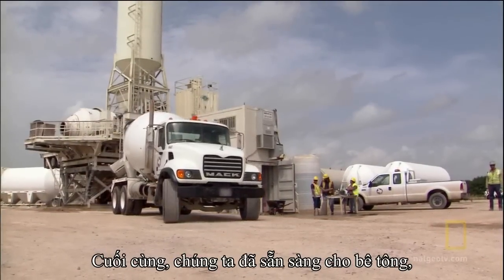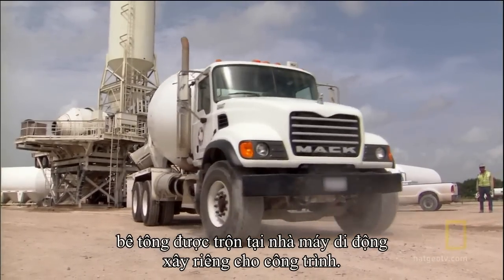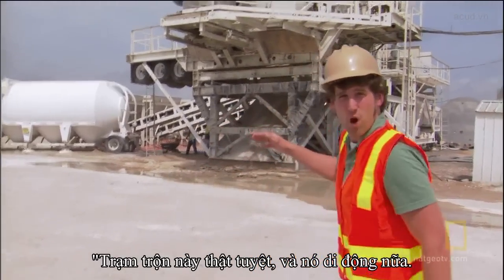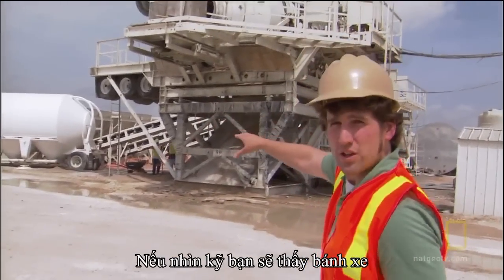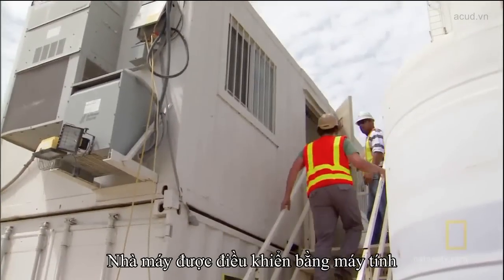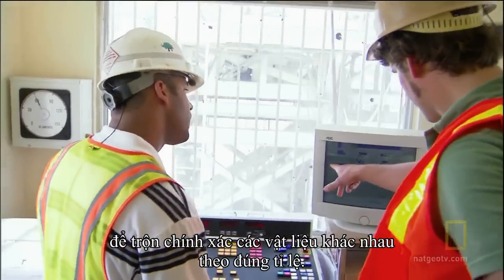Finally, we're ready for the concrete, which is being mixed in a mobile plant built for the construction of this highway. These concrete stations are fascinating and mobile. If you look, you'll see there's wheels on them, and this is so they can move them to wherever they're pouring concrete.